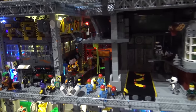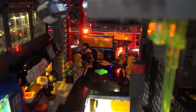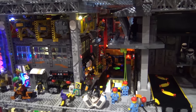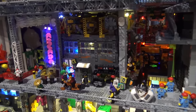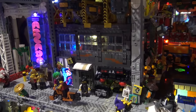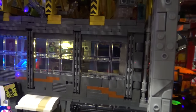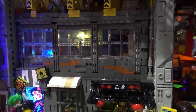The next one is Mike Higgins. It's a blimp delivery system that goes around as well as an arcade. And if you zoom in really closely, the screen was off, but it used to have an actual arcade game for that.